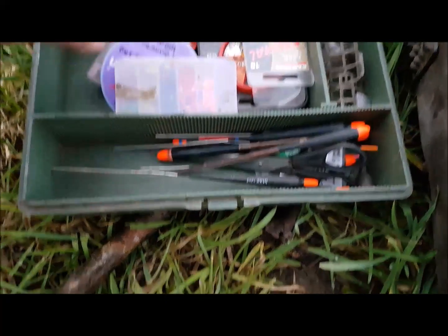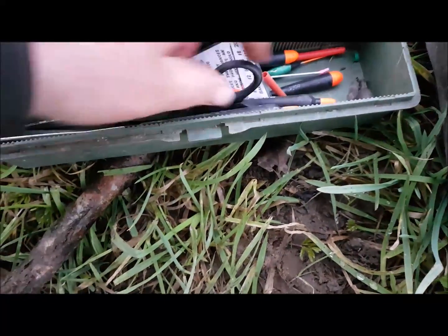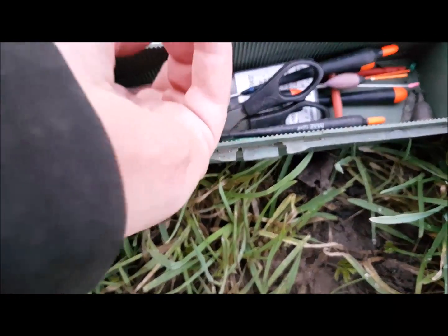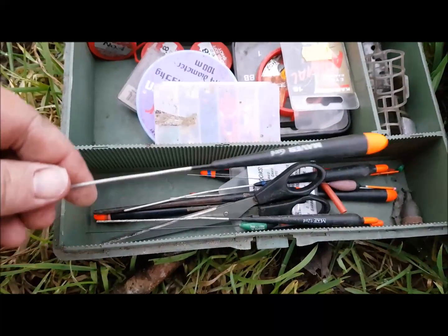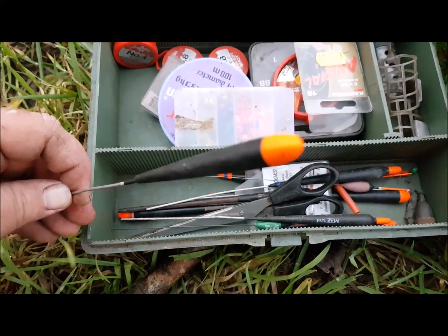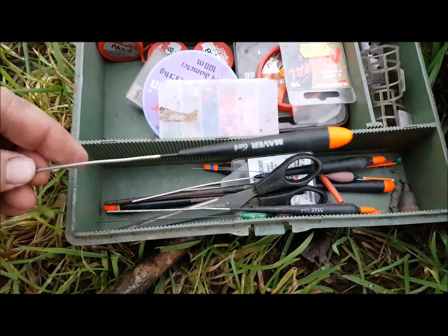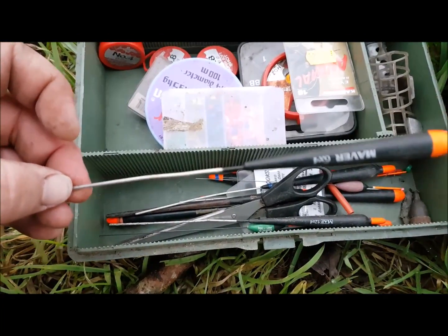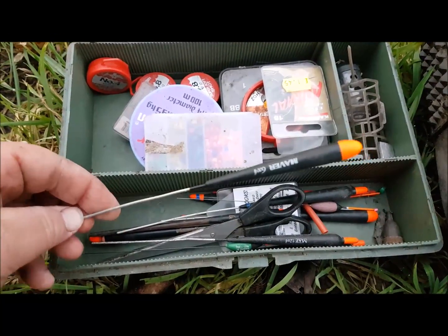Keeping it simple today. There's a bit of a boil in the swim, so I think in here somewhere I've got a 6. That's the one. That's the float I'm going to go with today. The swim shelves up towards the tail. The big tip will help me ride over the shallow bit and hold back on the deeper bit, but it'll give me the weight to get down. There's not too much flow on today.